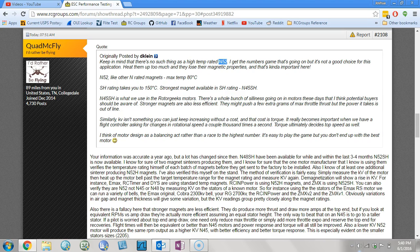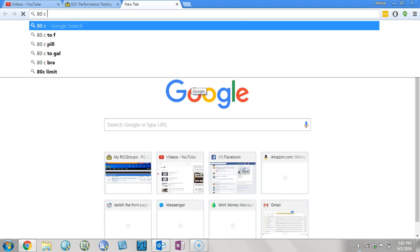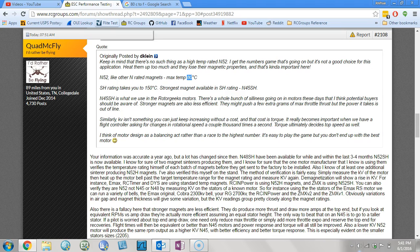Well, how do you get more thrust and more amps out of a motor? One way you do it is you use stronger magnets, and the N52 magnets are stronger. But David points out that N52 magnets are rated up to 80 C. Now, let's just get some perspective on that. For those of us who live in Freedom Land, that is 176 degrees Fahrenheit. What that means is that once those magnets go above that temperature, they will start to lose their magnetic field strength. And that is actually not just a temporary loss that recovers when they cool back down, but the magnets can actually be permanently demagnetized by going above or too close to that rated temperature.